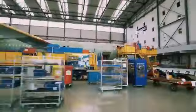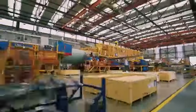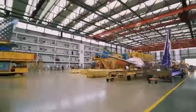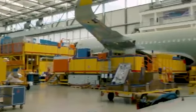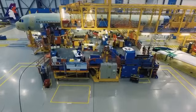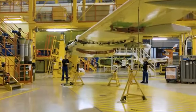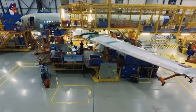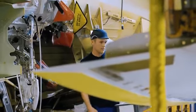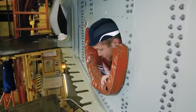The 4 stations are each managed by a team leader who must ensure that the schedule is rigorously adhered to. Each station has just 2 days takt time to complete its part of the production process. At Station 40, the 16-meter long wings, which have reached the factory just in time, are attached to the fuselage. The first step for the engineers is to determine the exact position where the wings are to be attached.